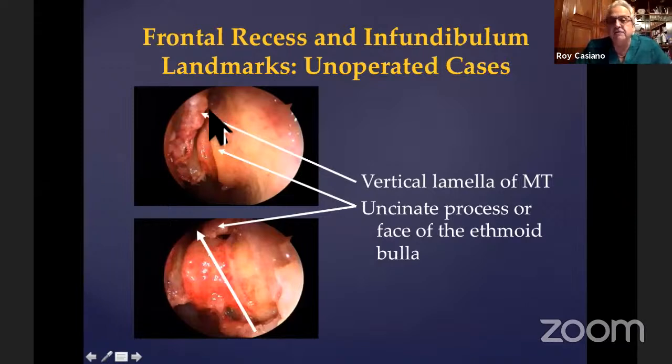Regardless of where it attaches, the relationship of the frontal recess is always the same. It's in the coronal plane of the face of the bulla, or the uncinate edge here, and it's up against the middle turbinate. And you can see here we've removed the uncinate. This attaches to the face of the last suprabullar cell here, or one of the suprabullar cells, and you can see that the frontal recess is up against the vertical lamella of the middle turbinate right here, but behind the coronal plane of this insertion of the uncinate.